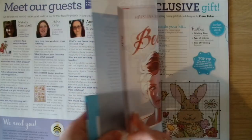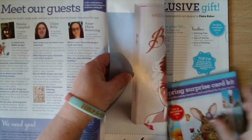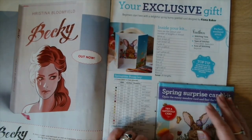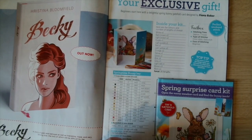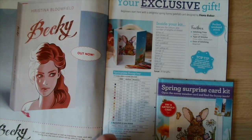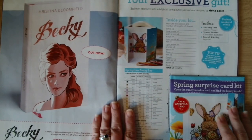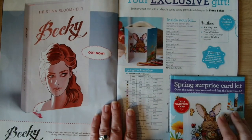And then we've got another one on this page. So this again is a copy of the chart. It says, your exclusive gift designed by Fiona Baker. So you have the pattern in the magazine as well, but the card kit does come with colour chart and key. And then we have, her life will pass through your fingers as you read this book. Christina Bloomfrey Becker.